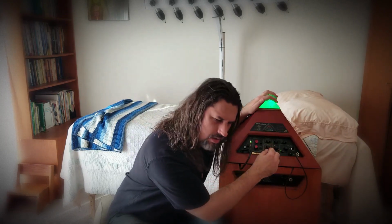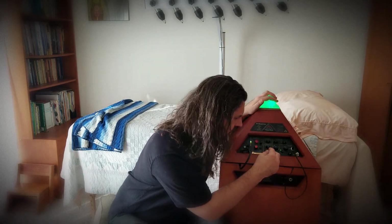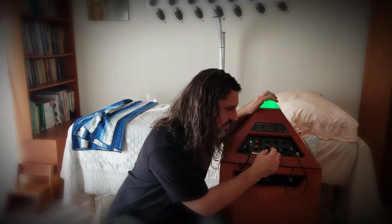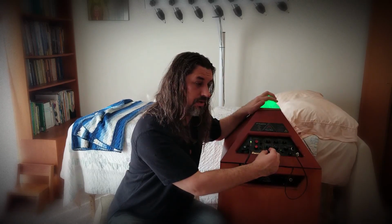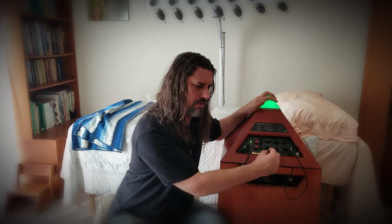Feel that? The obelisk is literally breathing on my feet right now, the portholes. So we've got two tones that are really close together. The closer I get them, the slower the modulation.